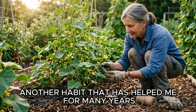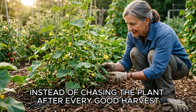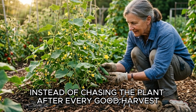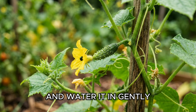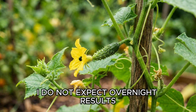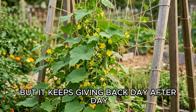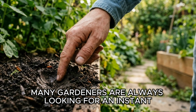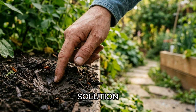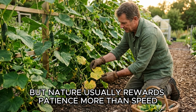Another habit that has helped me for many years is feeding the soil instead of chasing the plant. After every good harvest, I add a little compost around the base of the vines and water it in gently. I do not expect overnight results because healthy soil works slowly, but it keeps giving back day after day. Many gardeners are always looking for an instant solution, but nature usually rewards patience more than speed.